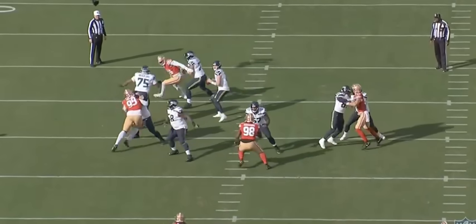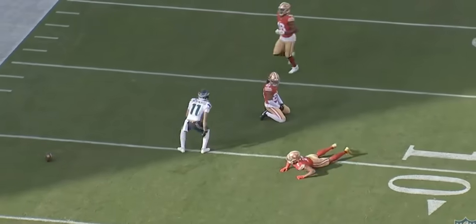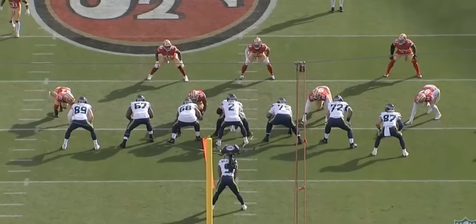I think the way that he sees the game is unlike a lot of safeties who have been playing for 7 years. So let's talk about the secondary. Let's talk about how the corners reacted. And then, of course, we'll hit on Ji'Ayir Brown quite a bit.